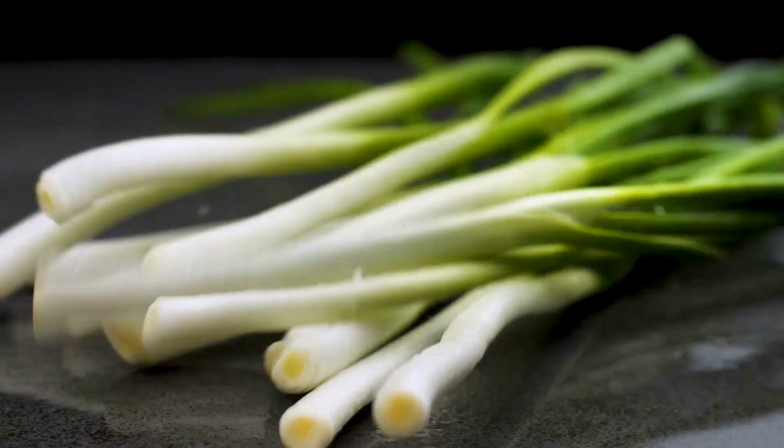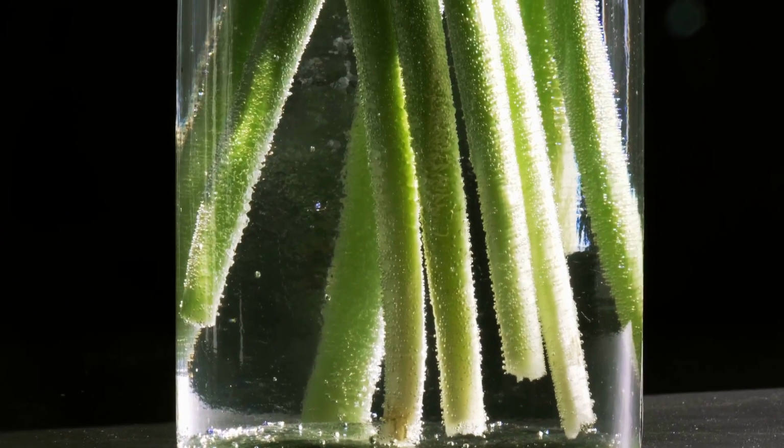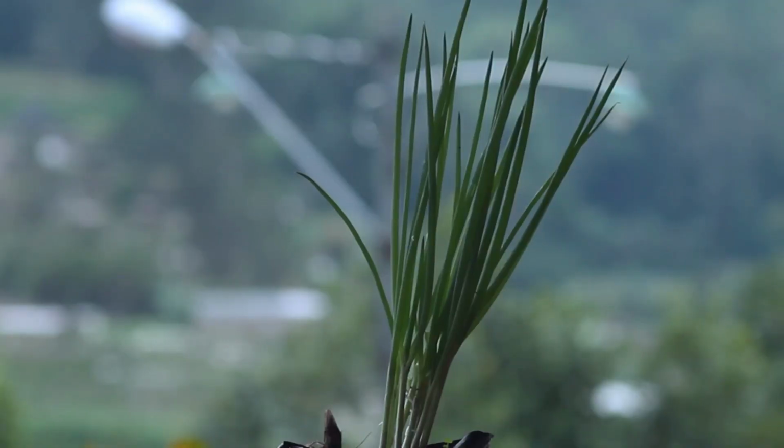Snip the green tops for garnishes, stir-fries, omelets, or soups, and leave the white roots intact. Place those root ends in a cup of clean water, and within days, new green shoots will emerge like magic. Swap out the water every few days and they'll keep growing back again and again. Want a more sustainable source? Once established, you can also plant them in a pot with soil where they'll continue regenerating even faster.